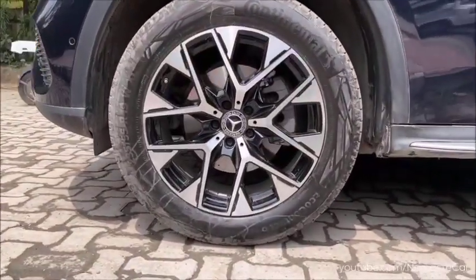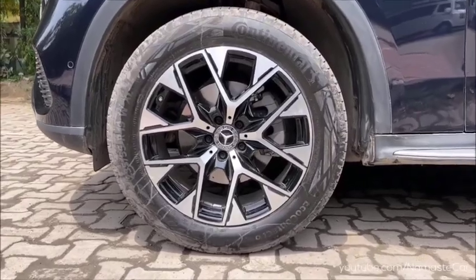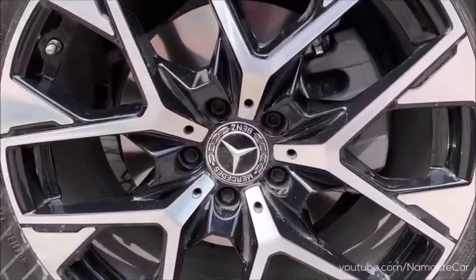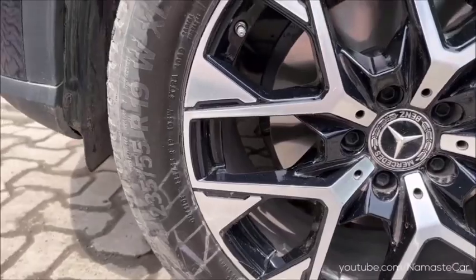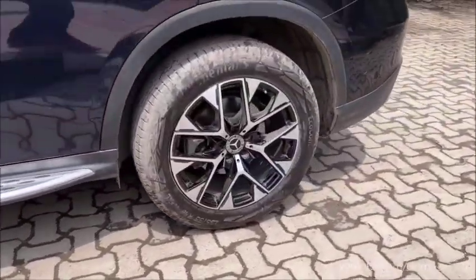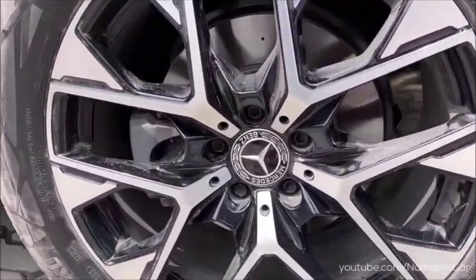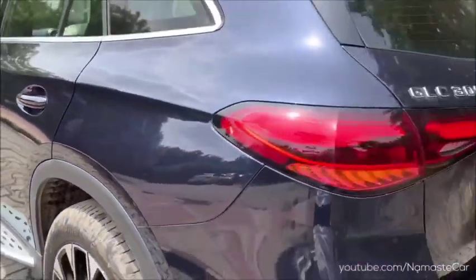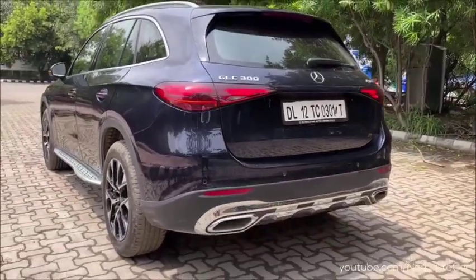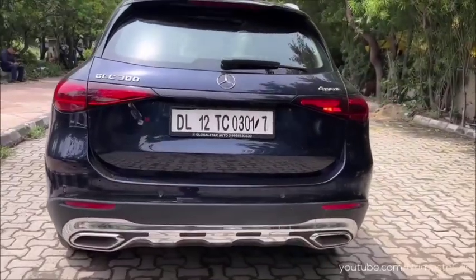The wheel and tire combo fills up the wheel arches well and looks proportionate to the metal on top. The spare tire is a T145/80 unit on a 19-inch steel space-saver rim. Ground clearance. Mercedes hasn't specified the ground clearance of the GLC. However, it appears to be more than adequate for Indian conditions. Our test car had no issues tackling speed breakers and even some mild off-roading. Further, it comes with an off-road engineering package, which gives an additional 20 mm of ground clearance.